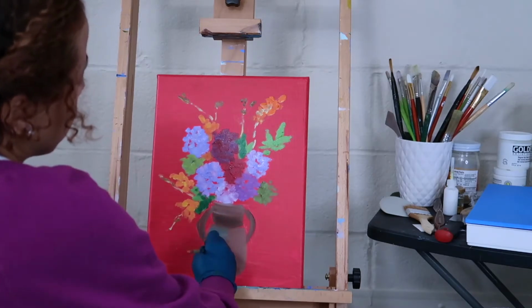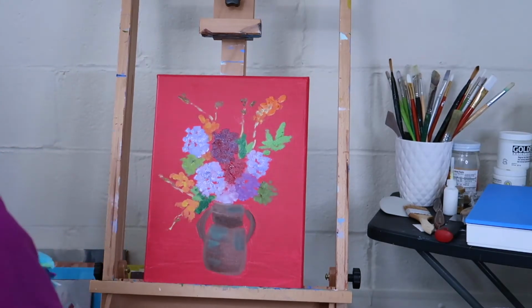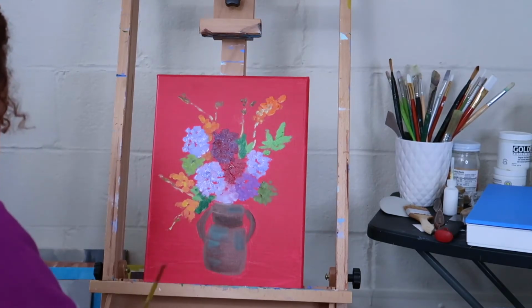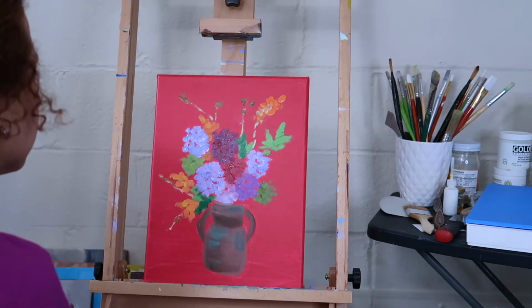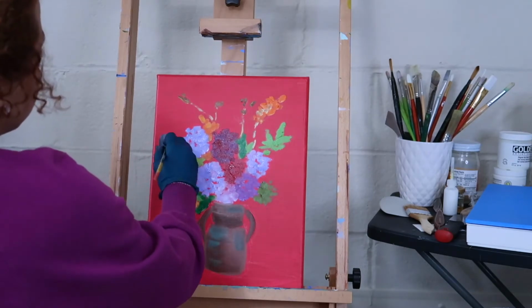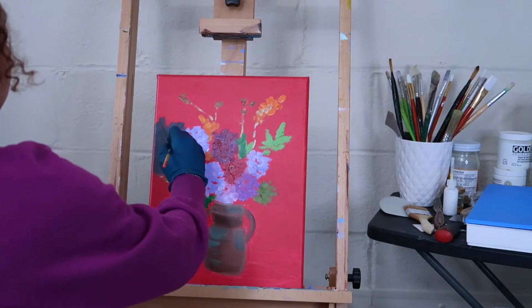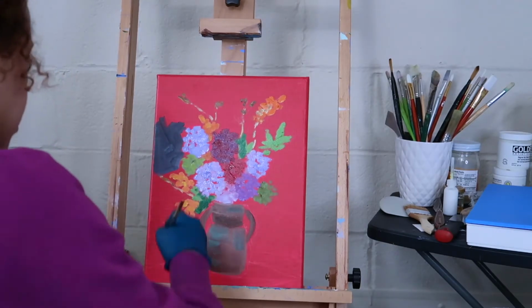There might be some greens. As you see, when I'm painting this vase, there are some blues and greens, and not only browns and dark browns, but there are also some yellows, a few specks of different colors. So you want to really look at what you're painting, because you'll notice there are tons of colors.